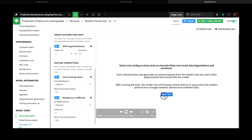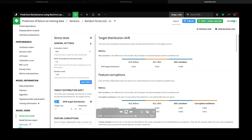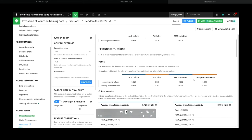And what it's going to do is it's going to run each of these tests independently, each of these corruptions. And it's going to give you what your performance metric was in your original test set and what it'll look like with this corruption. So the idea is that this might be something along with bias and fairness checks that you do prior to deploying a model. And it could be part of a standard workflow, a check, as part of governance workflow as well. So this is model stress tests.